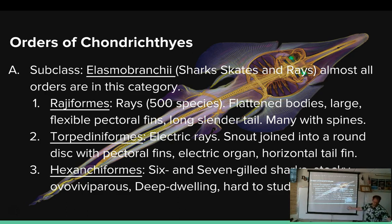are world famous. And lots of people come to Hawaii to swim with them. Rays, though, in general, have flattened bodies, large flexible pectoral fins, and a long slender tail. Lots of them have spines on the tail and are stingrays, but not all of them have spines. So that's Rajiformes.